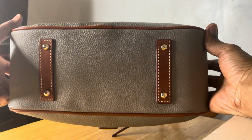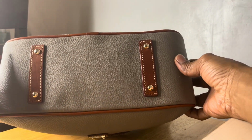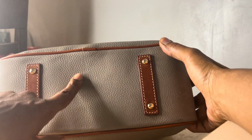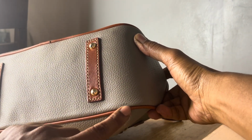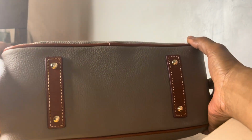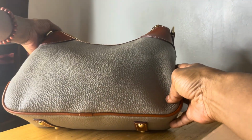And look at the bottom, still clean. There's a couple spots here, there. Probably just something I can wipe off, but nothing too wild, nothing too crazy going on. Yeah, and I'm sure a wet cloth will handle it. Here's another little spot down here on the corner. Simple annoyances that we have to deal with when we rock our purses.